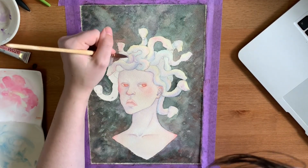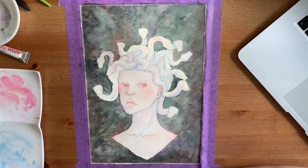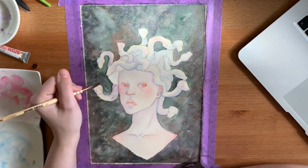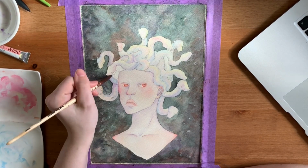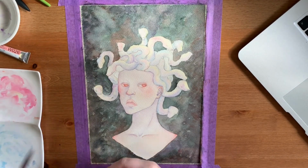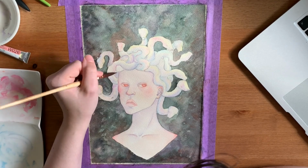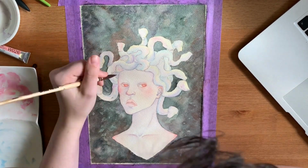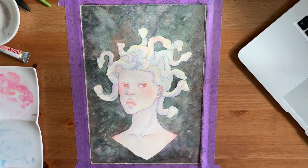Now the snakes also have red eyes. In the photos that I looked at, just for quick reference, of white snakes with that kind of rainbow reflect on them, they all had black eyes that I saw, but I thought the red eyes would tie them in nicely with Medusa's eyes. So I kind of feel like the painting overall has this pastel albino kind of vibe to it, and I think I like it.